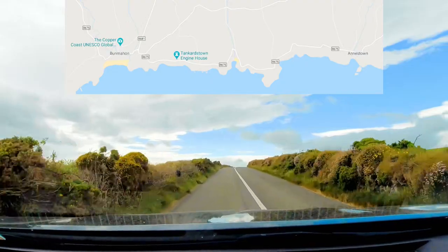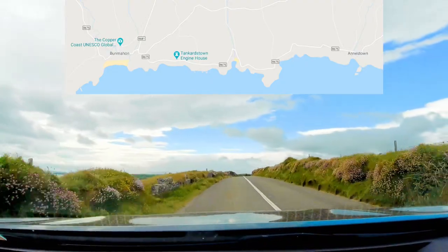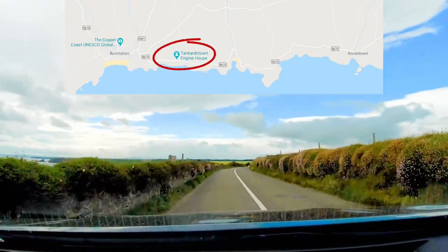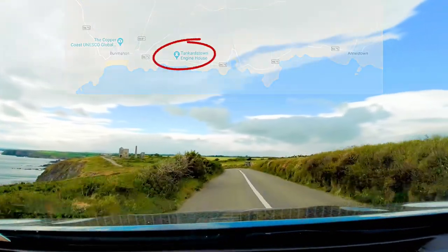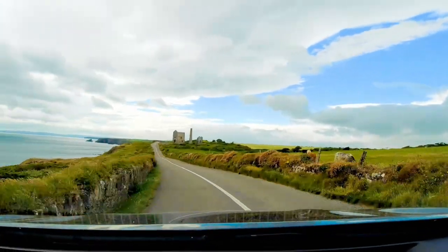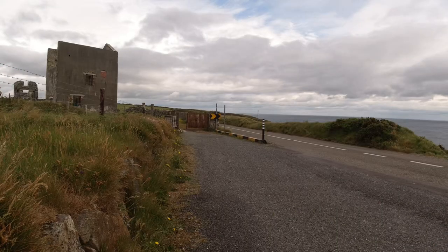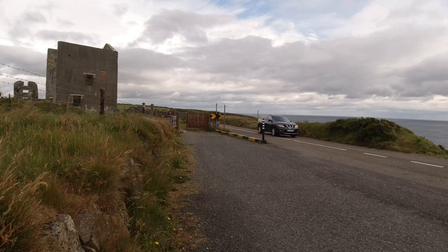As you continue along the road towards Bunman, you come to the crest of a hill and the chimney and engine room of the copper mines will come into view on the right hand side of the road. So you can't really drive past without seeing it. There's a car park on the right hand side of the road, just beyond the old engine house.